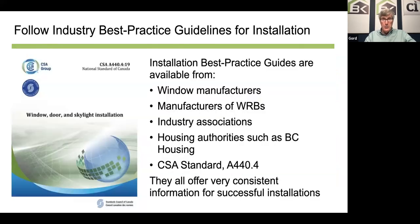So the window manufacturers and the manufacturers of WRBs, generally speaking, are aligned. I think that's a fair statement, Justin. I look at every window manufacturer's installation guidelines, and I look at every WRB manufacturer's installation guides. They're pretty much aligned in terms of flashings and so on. Would you agree with that statement?